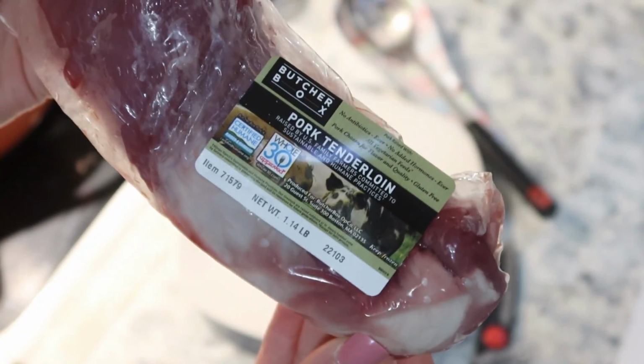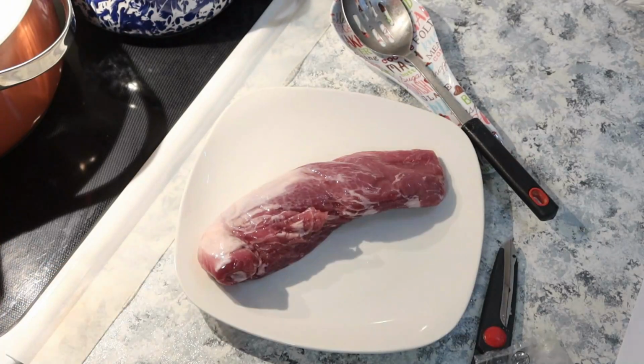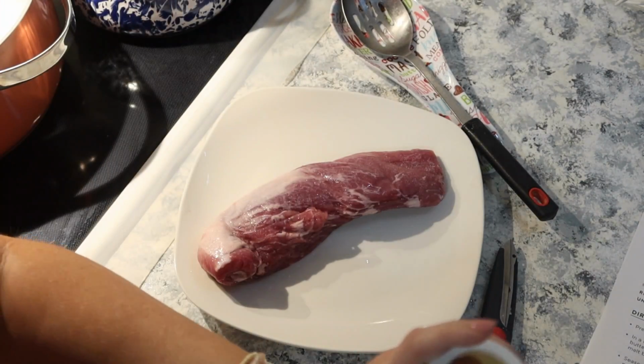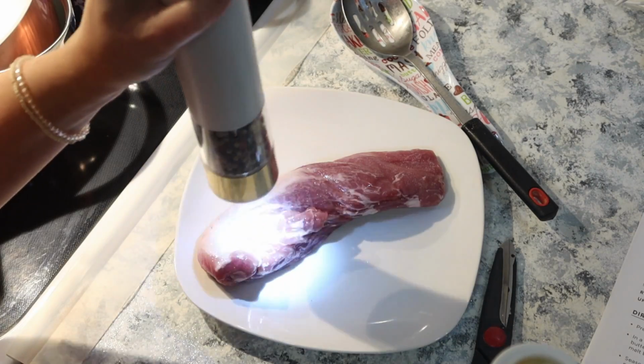Over here, I've got a pork tenderloin. I'm going to season with salt and pepper on both sides, and then we're going to put it into the pot and let it brown on both sides for 5 minutes each.